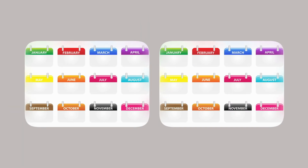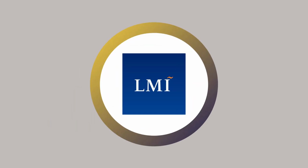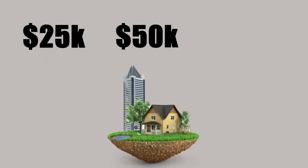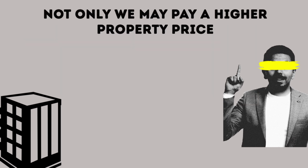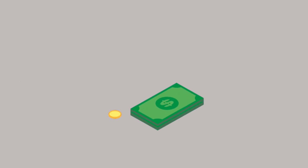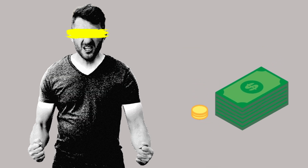Now imagine if we want to wait another year or two to save the 20% deposit to save a few $1,000s today in LMI costs. What if in the next year or two, the same property is worth $25,000 more, or $50,000 more, or even $100,000 more than today's price? Not only we may pay a higher property price, but the deposit we are planning to save today may not even be enough to make 20% in the next couple of years. So we come back to our square one problem of not having a 20% deposit again.